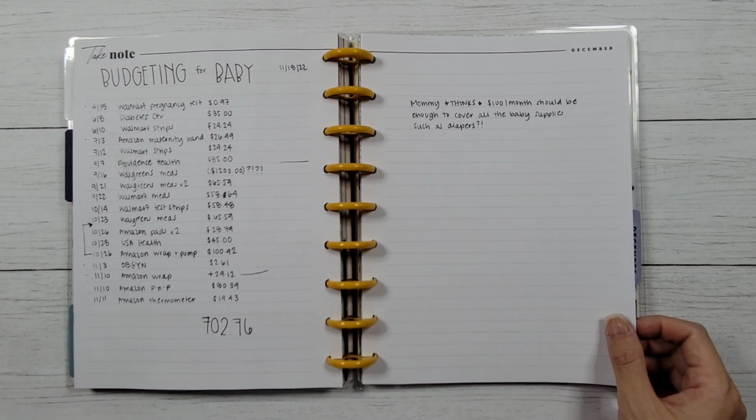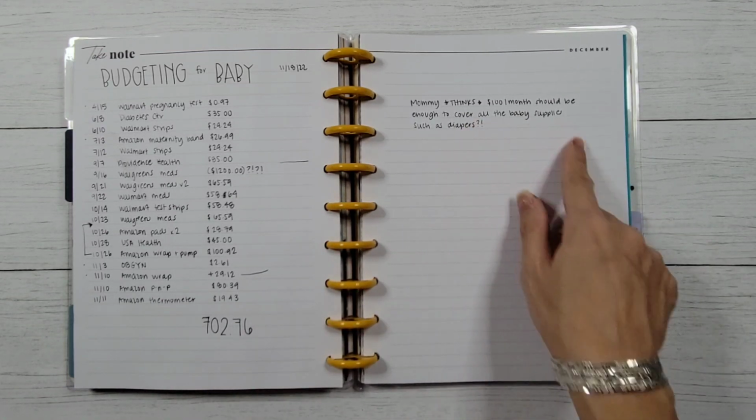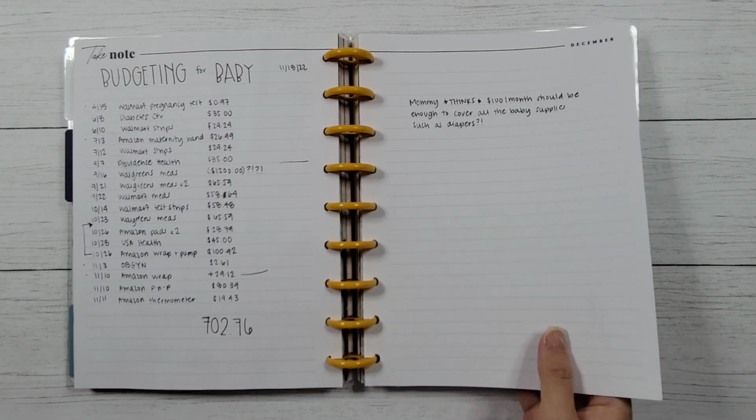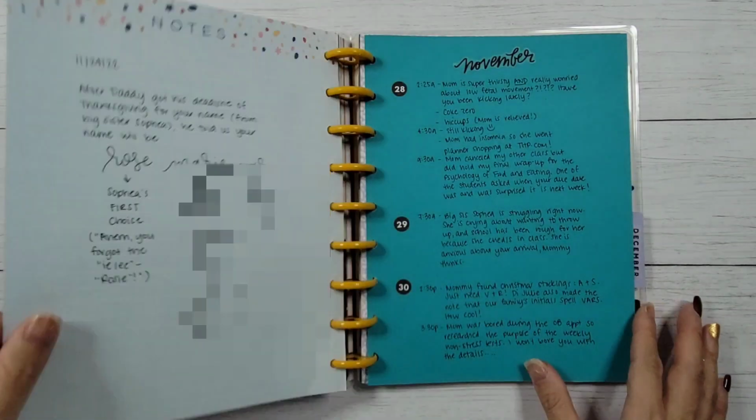My husband is a budget-less type of person, so he will spend whatever he needs to, and he's fine with that. But I like to be a little bit more on top of my budget, and so I'm going to budget $100 a month for the baby to buy things.